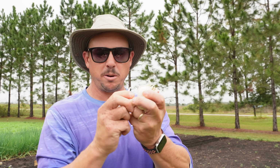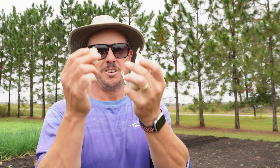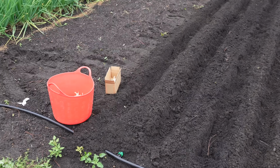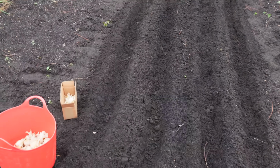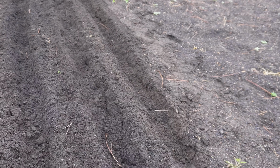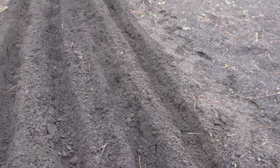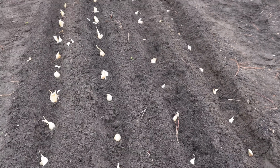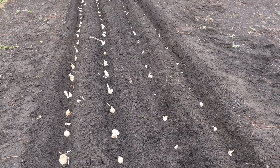You just want to break apart those individual cloves. This is what you want to plant. Remember, pointed side up. So I'm going to get busy here planting both these double rows, probably do elephant garlic in the first double row, and then we'll split the second double row, half Island Star and half Chilean Red. And so that's what it looks like when we've got cloves poked down in all 4 of those furrows.